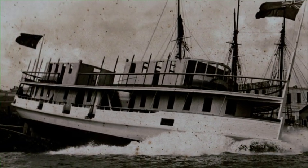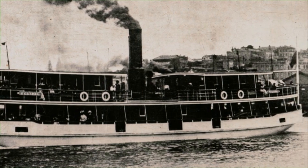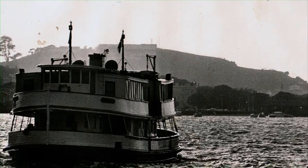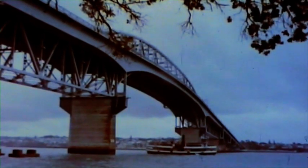These boats are absolutely iconic as far as the Auckland harbour is concerned. They're completely indigenous to Auckland. They exist nowhere else in the world. These are boats that were built in boat yards in Auckland, and they were built for the Auckland harbour, and you know, there should be one there. That's the most important thing for Auckland to preserve, really.